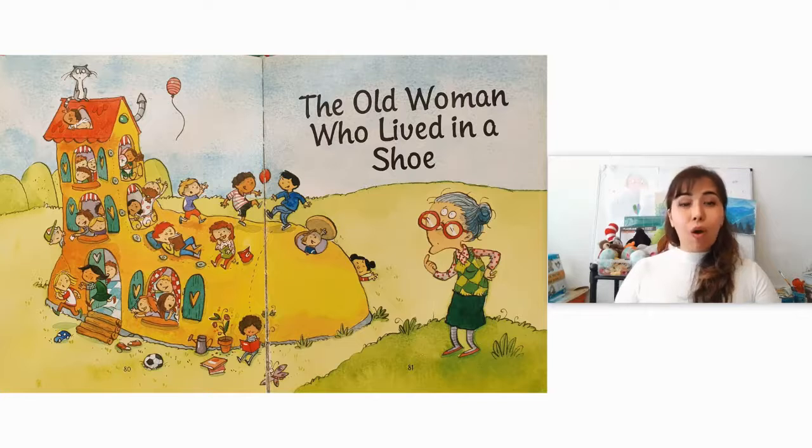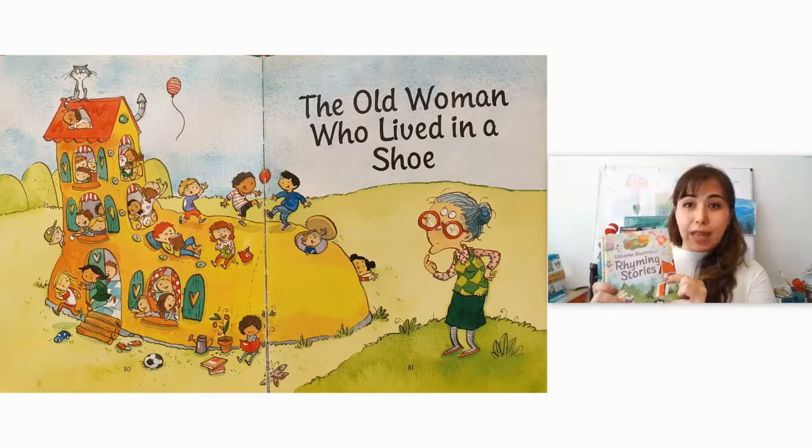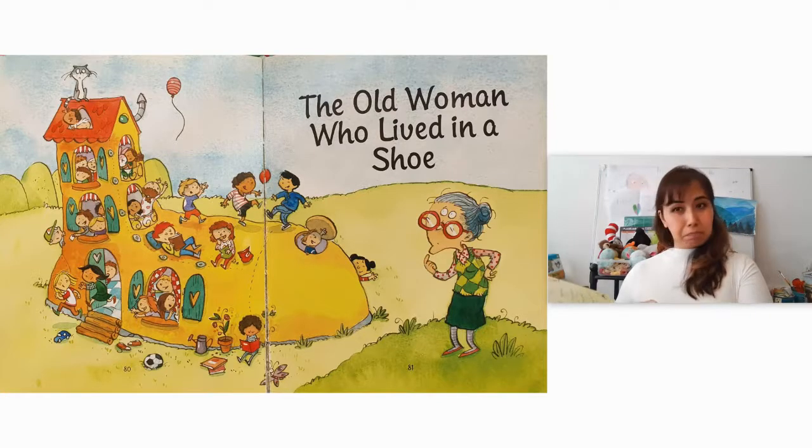Today's story is called The Old Woman Who Lived in a Shoe. Have you ever met someone who lives in a shoe? I have never, except for this one in the story. It's from this book. It's called The Usborne Illustrated Rhyming Stories. And this particular story was retold by Russell Punter and illustrated by Joëlle Dreidemy.